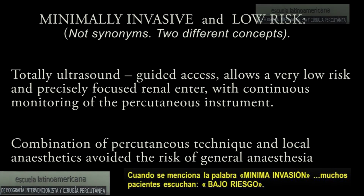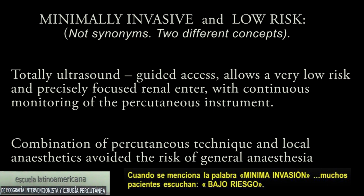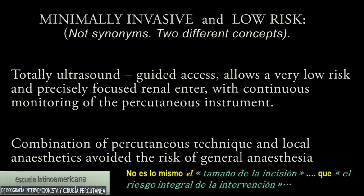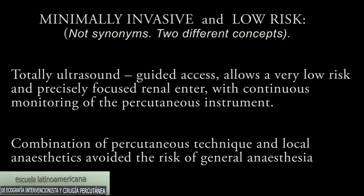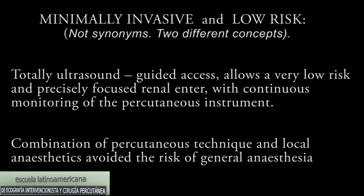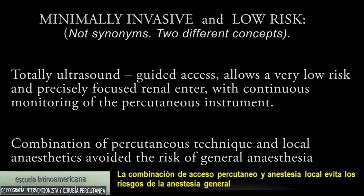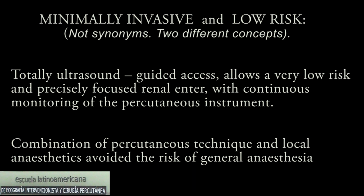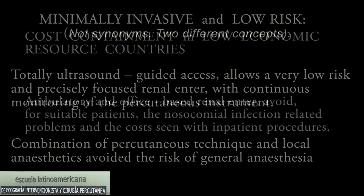Minimally invasive and low risk, not synonyms. Two different concepts. Totally ultrasound-guided access allows a very low risk and precisely focused renal entry, with continuous monitoring of the percutaneous instrument. Combination of percutaneous technique and local anesthetics avoided the risk of general anesthesia.